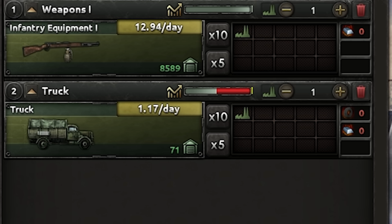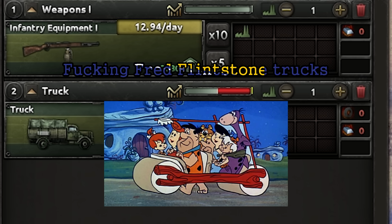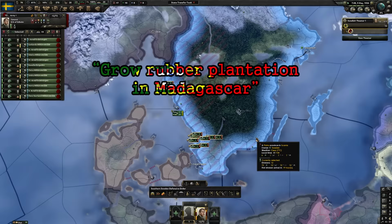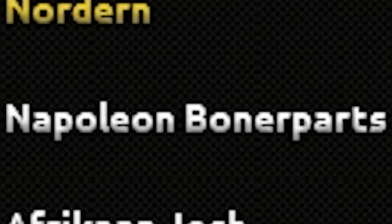I'm making a truck a day, even though I have no rubber and no steel to build them. So they're just fabricating them out of thin air. Fucking Flintstone trucks. Guys, this is the stupidest thing I've ever read. Grow rubber plantations in Madagascar. Yes. Does rubber grow on trees? Yes, it does. Oh, I see. Natural rubber is grown on trees. Well, I am stupid.